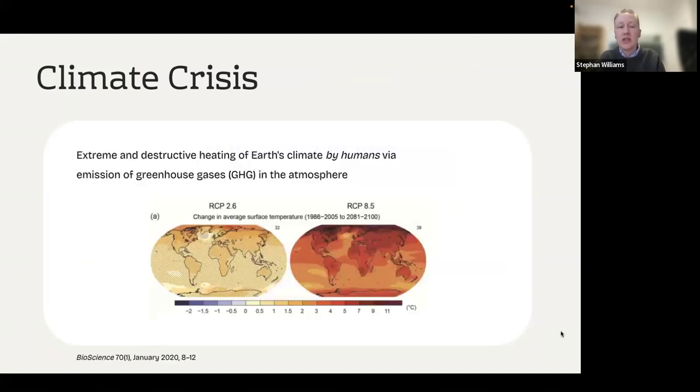By climate crisis, what do we mean? We mean the extreme and destructive heating of the Earth's climate by humans via the emission of greenhouse gases in the atmosphere. Next slide.